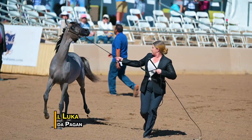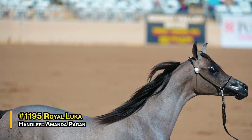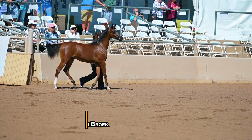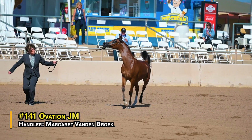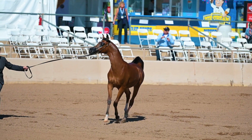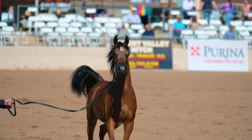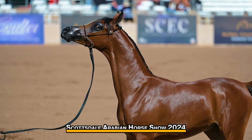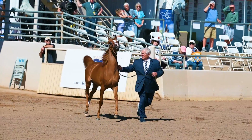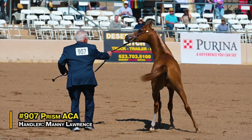Anyway, our first entry is number 1195, Royal Luca, handled by Amanda, either Pagan or Pagan, not sure which it is, but a beautiful colt. Next in is number 141, Ovation JM, and the handler is Margaret Vandenbroek. That's probably about the most beautiful bay color I think I've ever seen, and just a pretty star on his forehead too. I didn't have a chance to say this earlier, but this class was part of the 2024 Scottsdale Arabian Horse Show. The next colt up is number 907, Prism ACA, handled by Manny Lawrence.